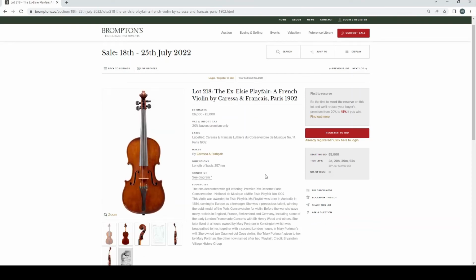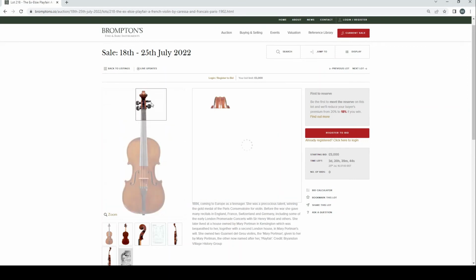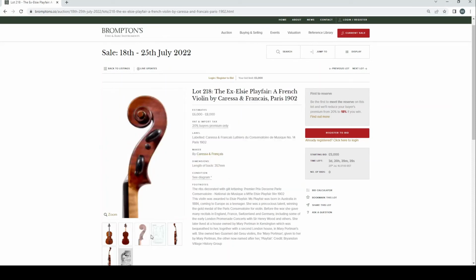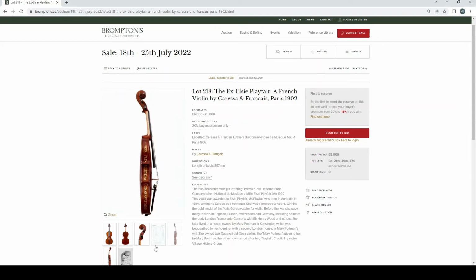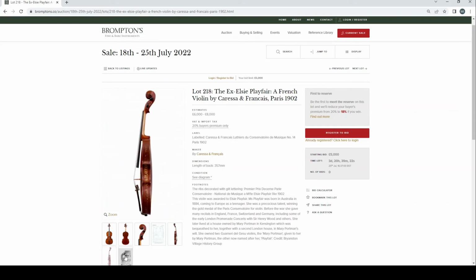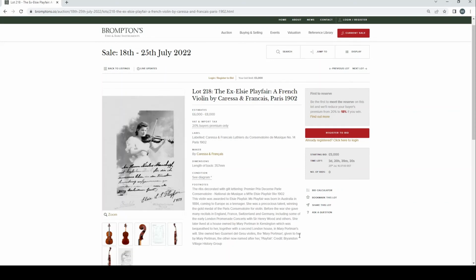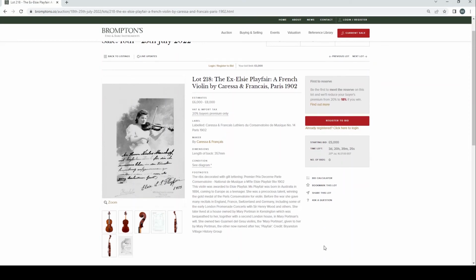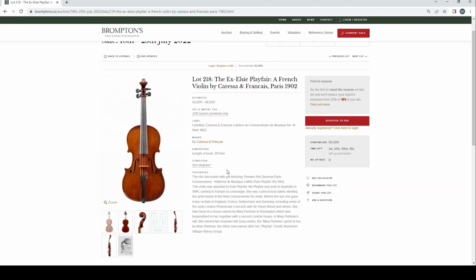The XLC Playfair, a French violin by Cresson Francais, Paris, 1902. 6 to 8,000 the estimate, 5,000 starting bid. Lots of documents here. Oh, interesting. This violin was awarded to LC Playfair. Okay. Winning the gold medal of the Paris Conservatoire for violin. So there we go. That explains the writing on the side.